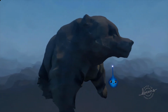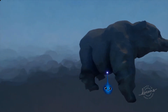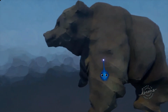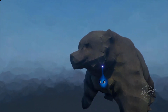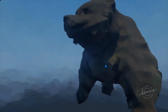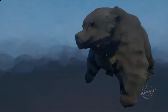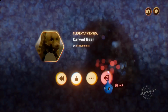Carved bear in the Russian style, Russian tourist carved bear. And presumably in other places that have bears, like Canada and America, also do something similar. It's just that I had a Russian carved bear at one time, and he looked just like this. I really like that. Useful as an ornament in the background, I would say. Very nice indeed.